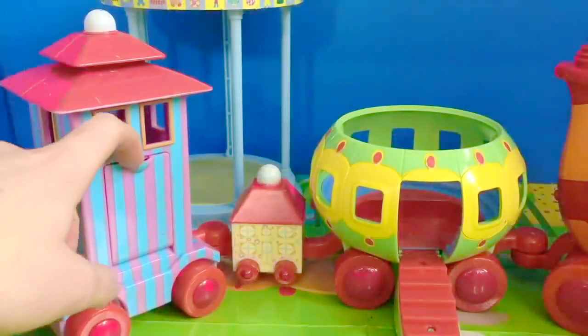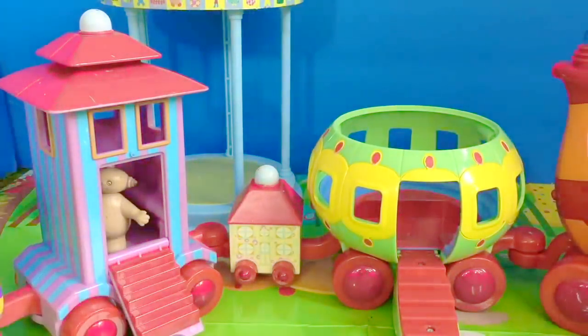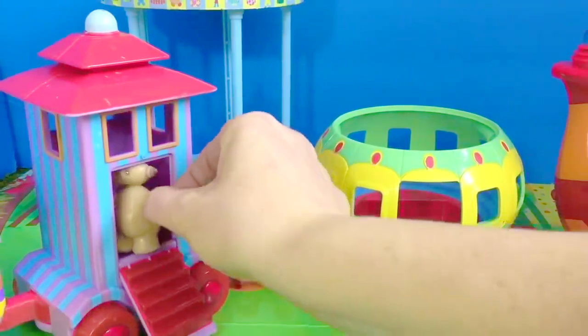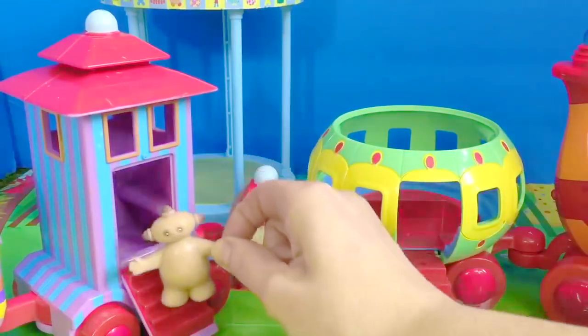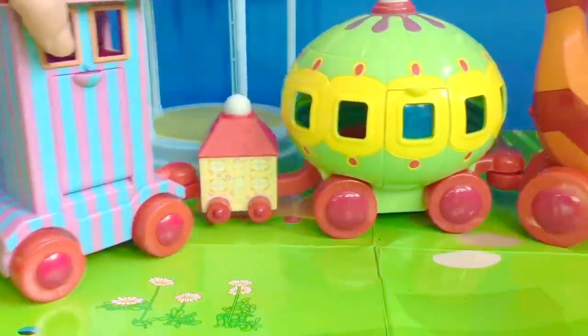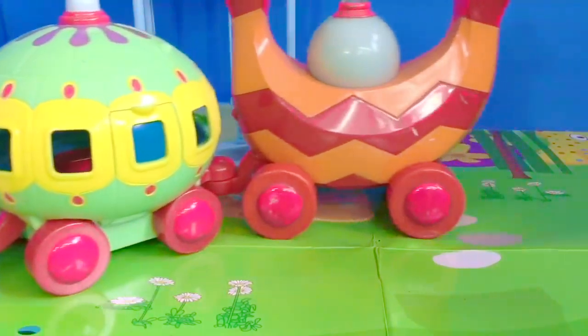Is anyone in here? It's Makka Pakka. Goodbye, Ninky Nonk.